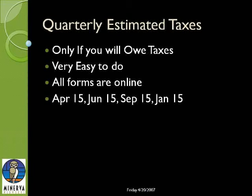You normally have to do quarterly estimated taxes, and this may seem scary to a lot of small business owners, but really it's very easy. All it means is that you take the amount that you earn over the year, and then you pay it every quarter, because the government doesn't want to wait until the end of the year to get the money from you.